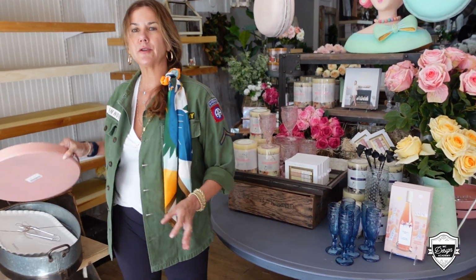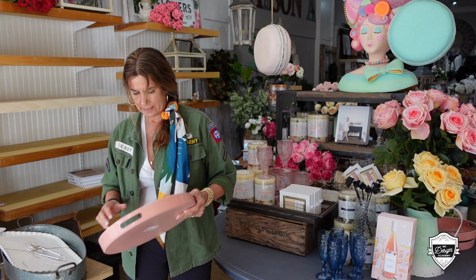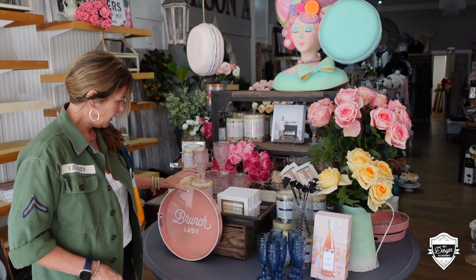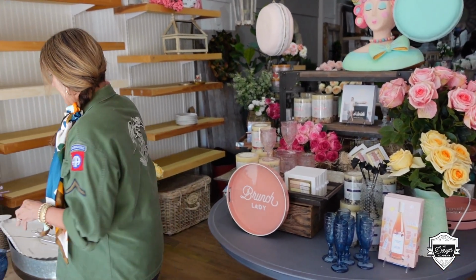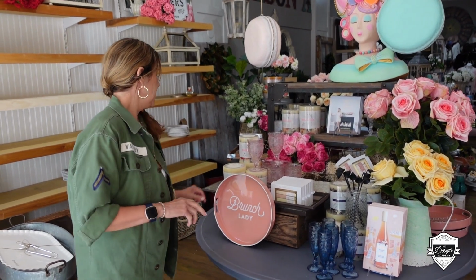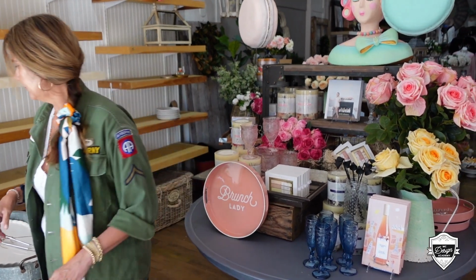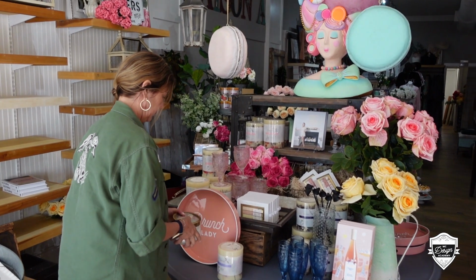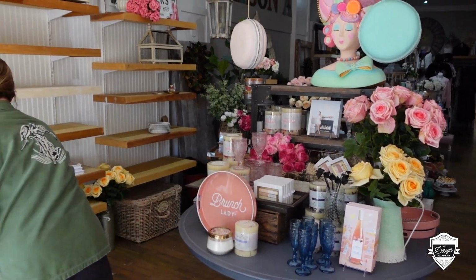I have this great brunch all day tray. We're going to do that, or brunch lady tray. And because it's kind of tall, I don't want it to block this, but I'm okay with it covering kind of the candles because they're so big you can still see them behind. And we're going to add our last color of rosy rings here. I need a plate stand, so we're just going to pretend it's on a plate stand. I have a plate stand over here if you need it.